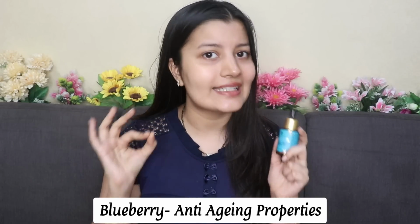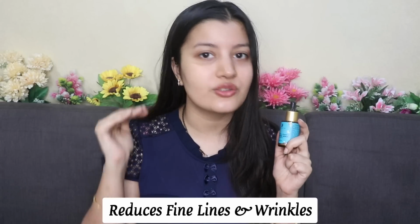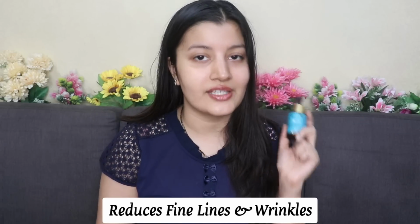Also, the serum contains blueberry which has amazing anti-aging properties. Blueberry helps to increase collagen production which thereby helps to fight the early signs of aging, giving you more youthful looking skin. So if you have the formation of fine lines, wrinkles and dullness on your skin, blueberry helps to fight all of that. It helps to reduce the early signs of aging and also helps to prevent the future signs of aging, giving you more younger looking skin.